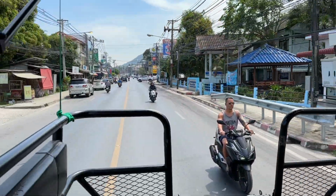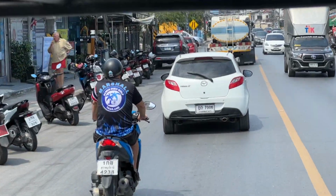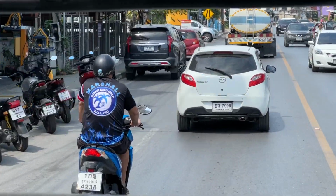This ended up being our ride to the course every single day. He just would say, "Frisbee golf," every time we walked out, and he was so thrilled to have our regular business for like 6 days straight.